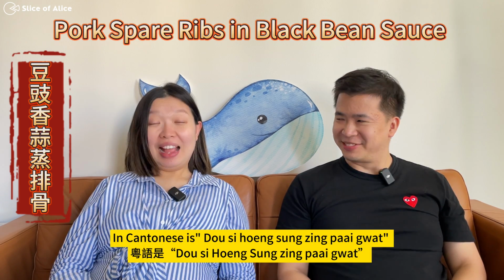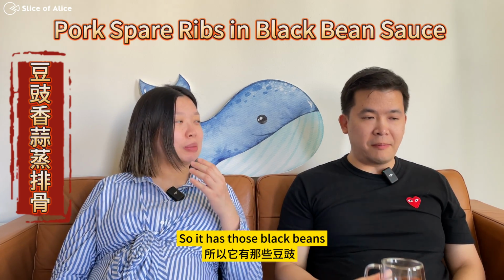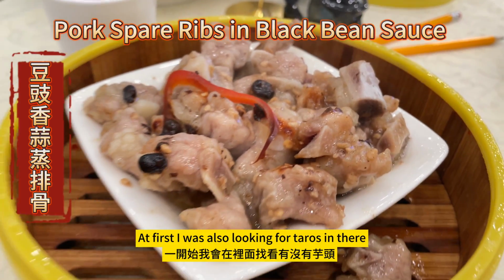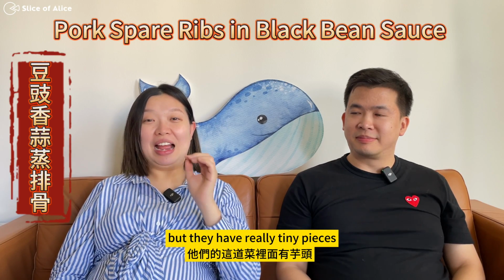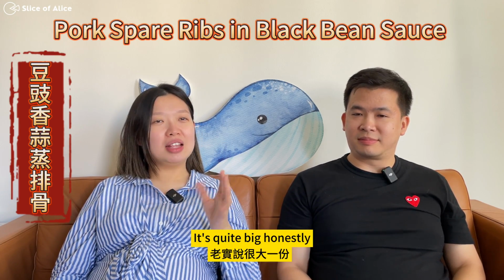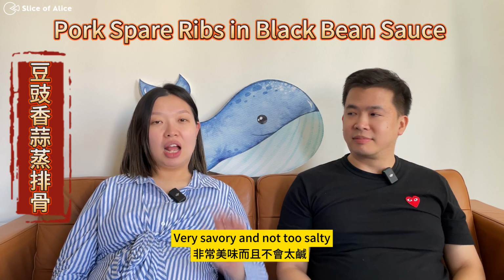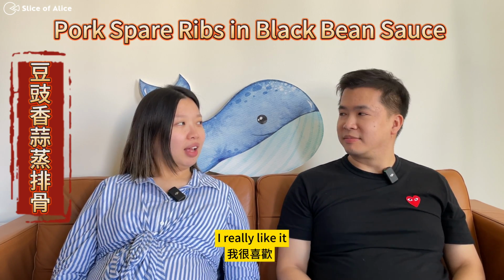In Cantonese it's 豆豉香蒜蒸排骨. So it has those black beans, some garlic, and pork ribs. At first, I was also looking for taros in there, but they have really tiny pieces. I like the amount of pork ribs, and it's quite big, honestly. The pork rib tastes really good, very savory and not too salty. Yeah, it wasn't too porky. It's quite fresh. I really like it.